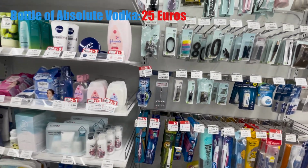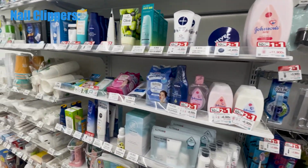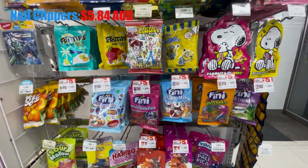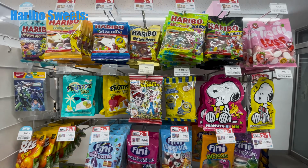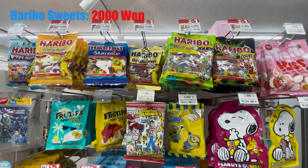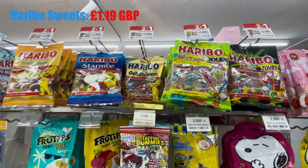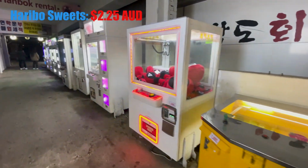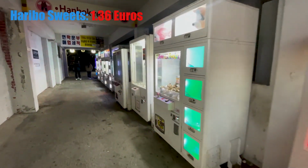Or in case you were wondering, you've got these nail clippers at a cost of 5,200 won, and a bag of Haribo sweets will cost you 2,000 won, which for me is roughly about the same as what it is in the UK, but I'd be interested to know if these are more or less expensive from your country.